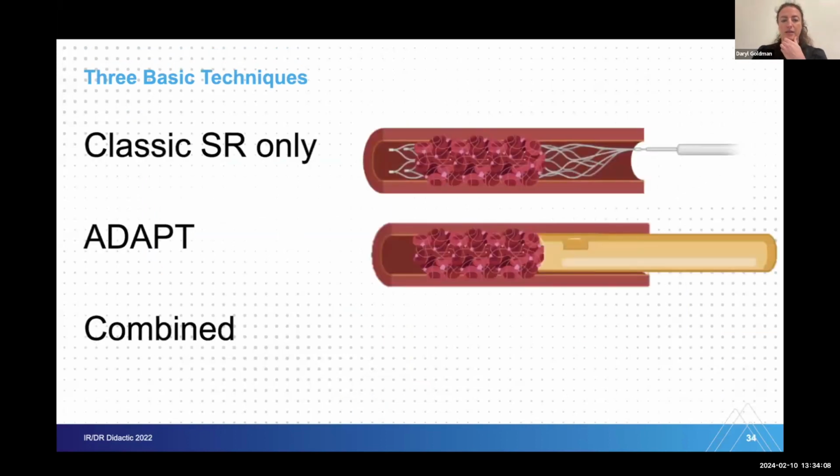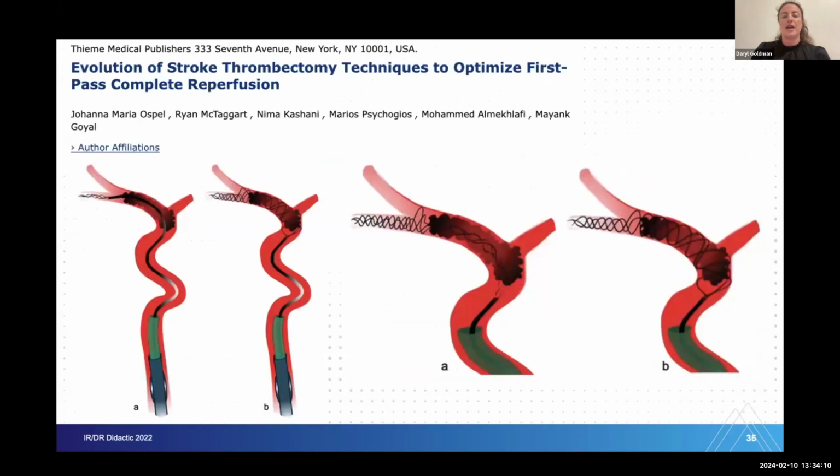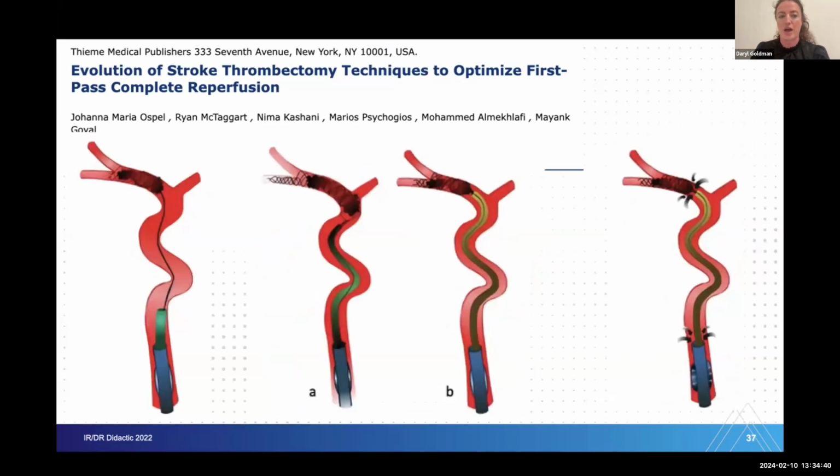So the evolution of stroke thrombectomy techniques to optimize first pass complete perfusion. This is a long history as well. But basically, a lot of people use a combination of aspiration and stent retriever. Some people use one or the other first, and some people use a combination, where you use the stent retriever and then have secondary aspiration as you pull that clot back.